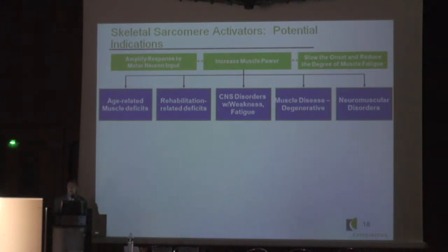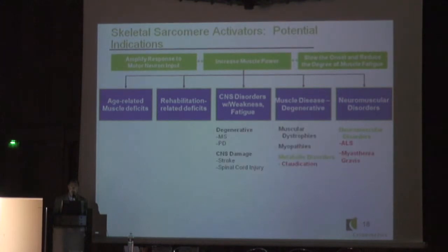So these three fundamental properties of skeletal muscle troponin activation, the amplification of response to motor neuron input, the increase in muscle power, and the decrease in fatigue, could translate into application in a number of different areas. Neuromuscular disorders, degenerative diseases of muscle, CNS disorders where there is weakness and fatigue, rehabilitation-related deficits, as well as age-related impairment, cachexia, frailty, and sarcopenia.